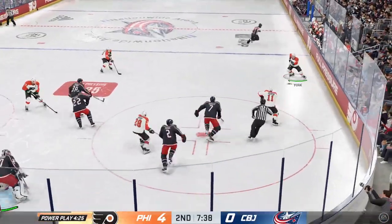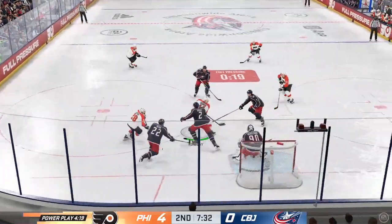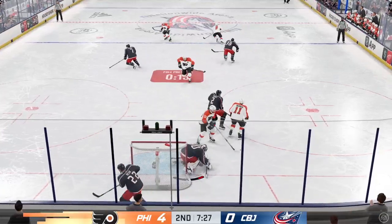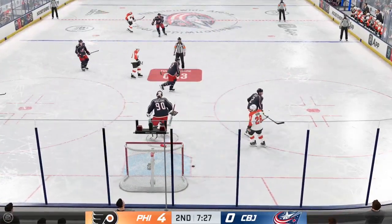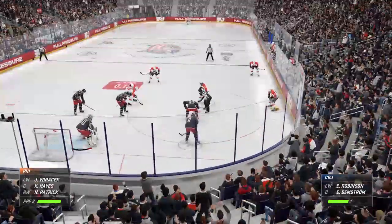The Flyers win the draw, and they go on the attack here in the offensive zone. And the stick is best friend on that save right there. They are really dialed in here tonight. Back-to-back saves, my goodness! Whistle as the goaltender will hang on for a much-needed stoppage. Face-off coming up here, and Cheryl, let's see if they can keep that momentum going.